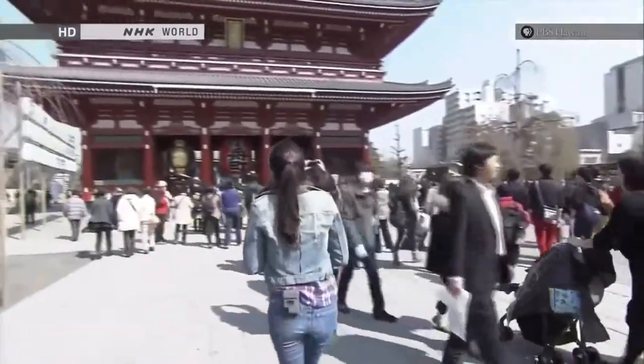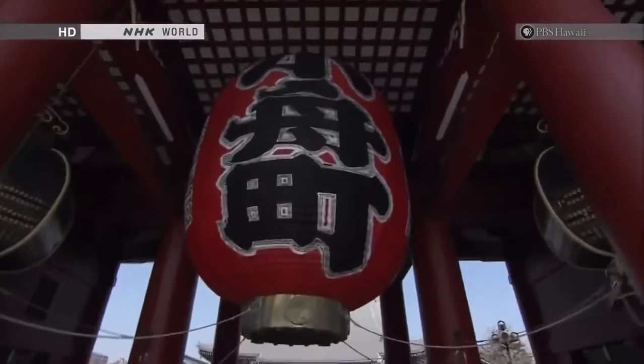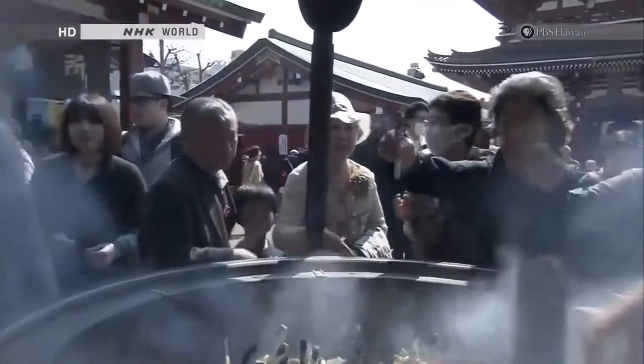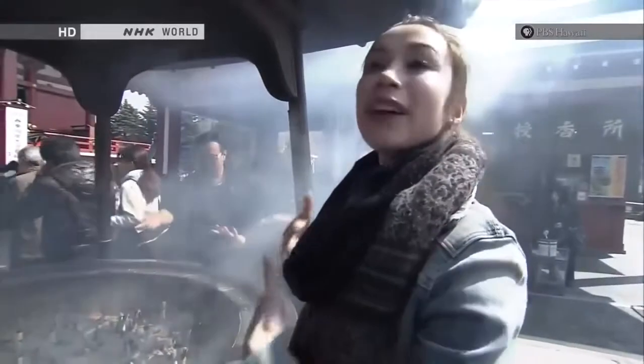When you come to the end of the shopping street, you've reached Sensoji. After passing under another huge paper lantern, the main hall of the temple comes into view. People fan this incense smoke on their bodies for purification before ascending the steps to the hall. My eyes sting. I feel like I'm purified now.